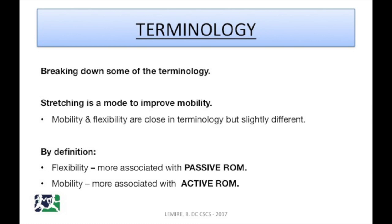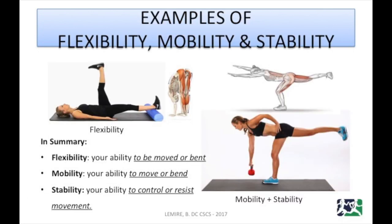By definition, flexibility relates to passive range of motion, such as when a therapist or doctor measures your shoulder range of motion, while mobility is more associated with active range of motion, such as when we assess how deep you can squat correctly. It's also important to note that some exercises might improve flexibility in a body region, but may not improve mobility. In summary, flexibility is your ability to be moved or bent. Mobility is your ability to move or bend. And stability is your ability to control or resist movement.